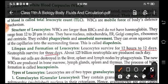Neutrophils survive for 3 days and about 125 billion neutrophils are produced each day. Old cells of WBCs are destroyed in the liver, spleen and lymph nodes by phagocytosis. New WBCs are produced in bone marrow, lymph glands, spleen and thymus. Now the process of formation of WBCs is called leukopoiesis.